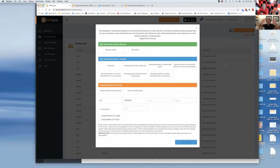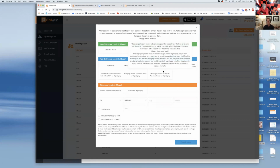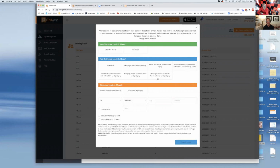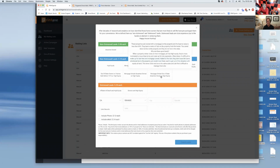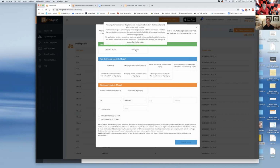So we're taking 180 million properties, and we're applying these filter sets to them and then returning to you the people with this situation at hand, right? Homes built before 75 with high equity, mortgage defaults out of state, absentee owner with high equity. We have next seller leads, which are, I mean, this is insane, really, but we know when you're most likely to move in a neighborhood.